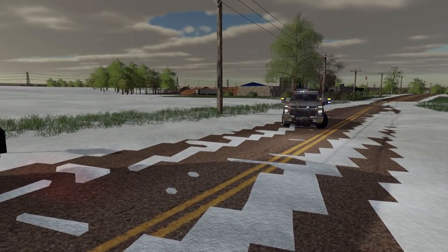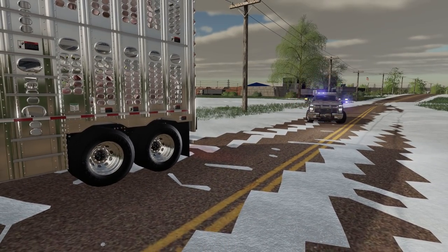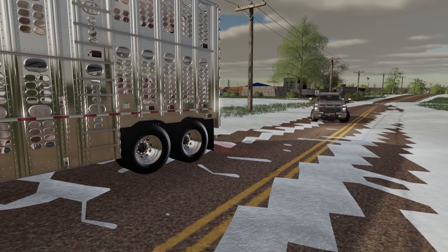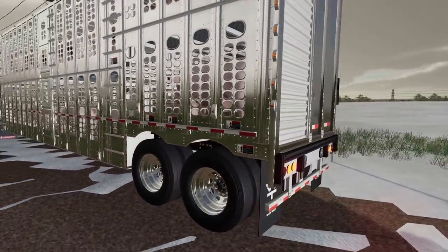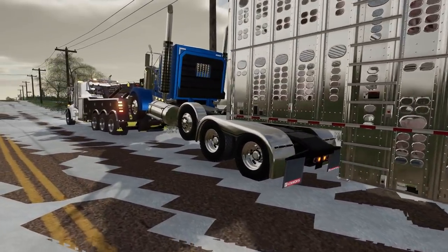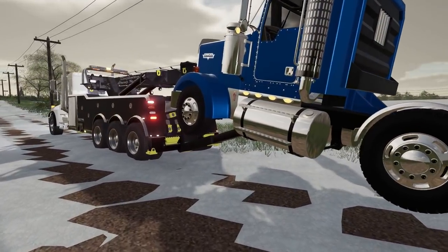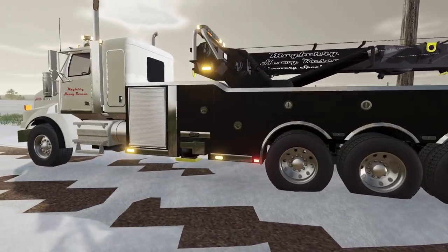Luckily, the Mayberry police came to block the road for us here. Thank them for that. Good police officer there, but really need to get these pigs to the barn, so hopefully I can limp this truck all the way there. We'll see if we can get it done.